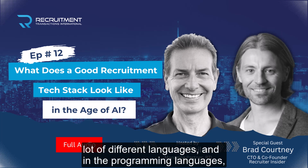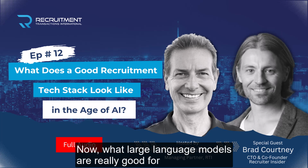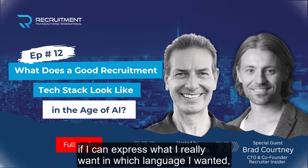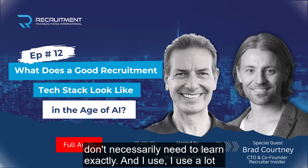So I'm dealing with a lot of different languages, and in programming languages, if you make a small mistake, it can basically mean that the entire function doesn't work. So it's very exacting. Now, what large language models are really good for is if I can describe exactly what I want, and this is a large part of getting good results out of a large language model, but if I can express what I really want, in which language I want it, then it can certainly cut down my development time, because there's certain specifics of these four languages that I don't necessarily need to learn exactly.